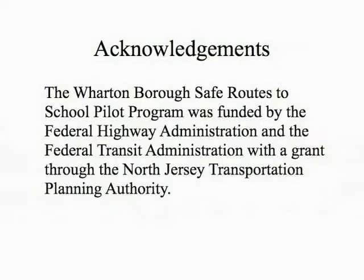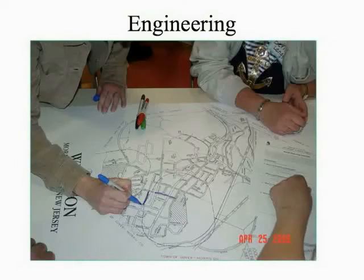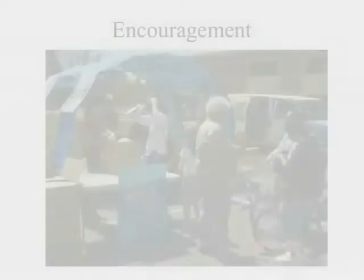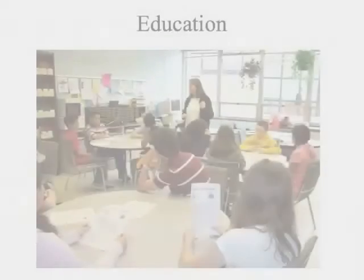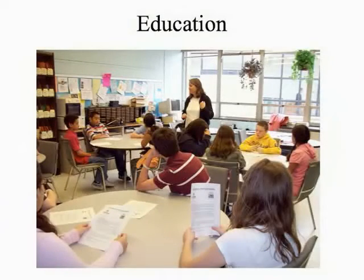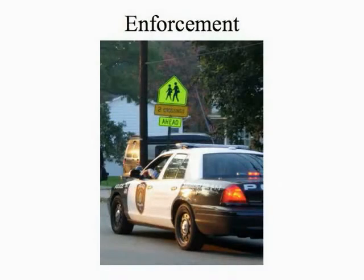You should begin by following the 5 E's: encouragement, education, enforcement, engineering, evaluation. Encourage activities that make walking and biking to school more attractive and fun. Education programs teach about traffic laws and about the benefits of walking and bicycling. Enforcement programs protect those who walk and bike to school.